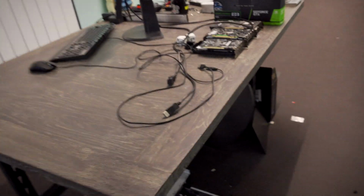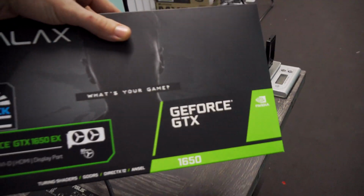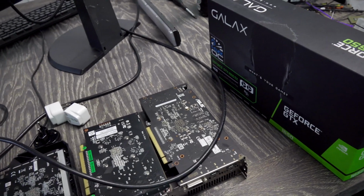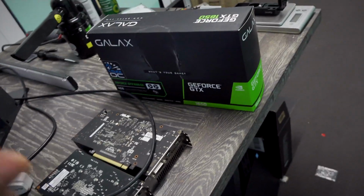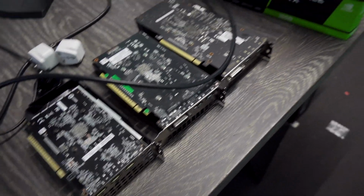The priority is the 1650 for Galax and getting their card review out because they sent it over. And I don't care if they send it over late. I'm always humble in that regard. Whatever I get, I'm happy to review. It's just that Galax have been awesome to me in the past. They've always got me samples out like day one for a lot of stuff when a lot of companies have forgotten about us. So I do like to look at Galax's stuff and get their reviews done as quickly as possible.